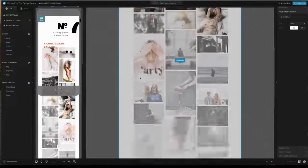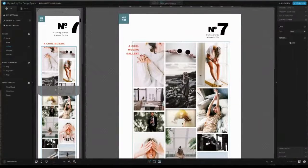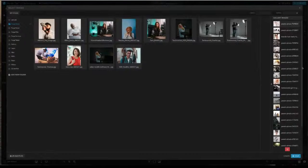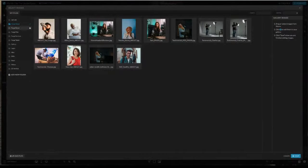My gallery page, this is just a tile gallery. I'm going to click in here. I'm going to replace these images with my own really simply. So I'll select all of these, and I'm going to trash those bad boys, even though they were beautiful photos.